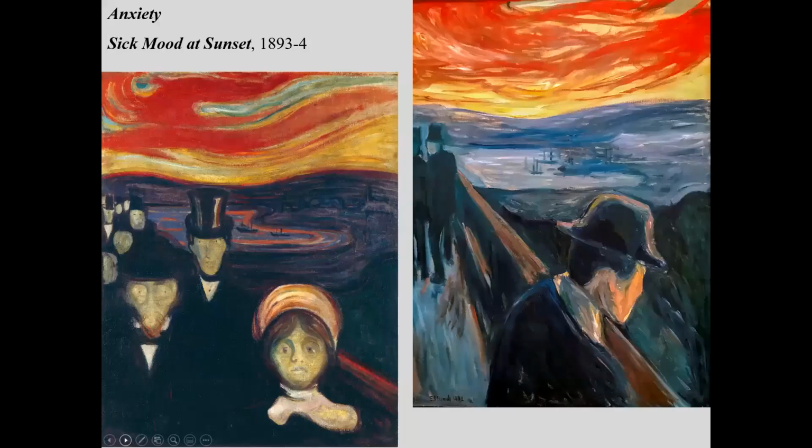Rather like that idea. Anyway, the conclusion comes with The Scream, his most famous painting. From the Frieze of Life, we have a prelude with Anxiety, which is all about the difficulties of living in the modern city, alienation, Sick Mood at Sunset. Again, you can see how we're building up to The Scream.